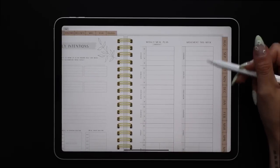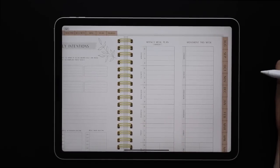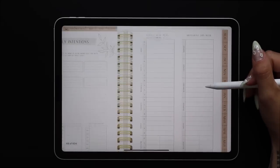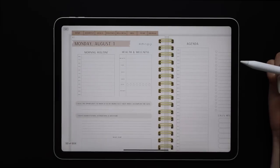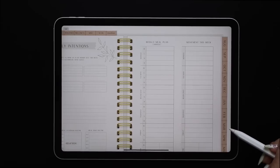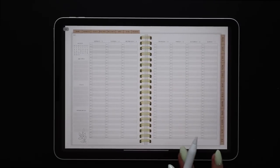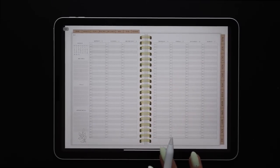And then your movements for the week. This is just another way of saying workouts for the week. I just personally like the word movement so much more than workouts. And all of these days are hyperlinked to the daily spreads as well. The next page after this is your weekly time block, which I adore. The weekly time block, it's just everything to me.